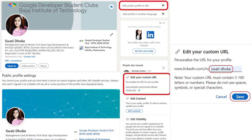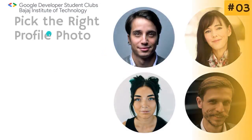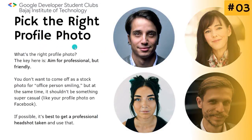So let's jump on to the next step, which is pick the right profile photo. First of all, yes, it's important to have a profile photo. What's the right profile photo? So the key here is to aim for a professional but a friendly one.